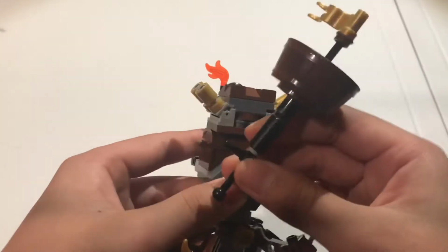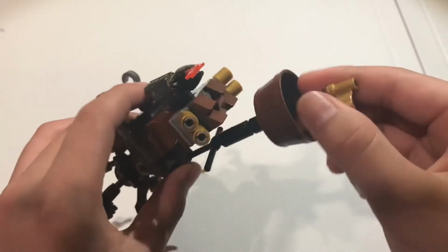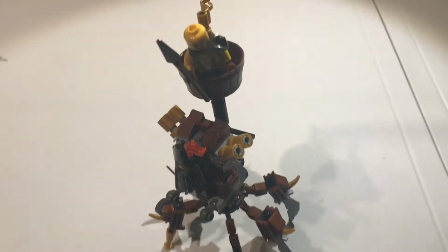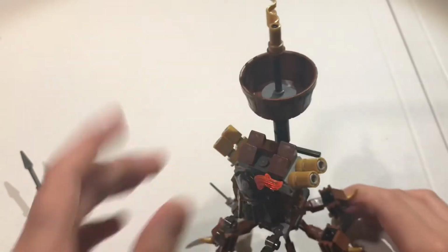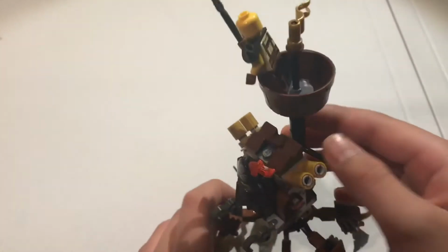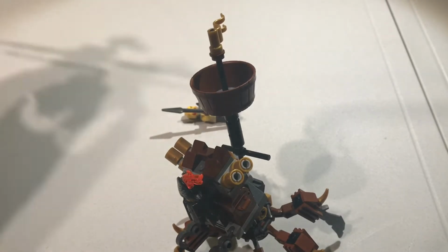The play feature that you can do is, well, you can twist this, but you can put Maddox on here. He can rest on there, sort of. But there is no gun in there to actually put him in position. So if he is up on here, he can fall down really easily. So that is the set.